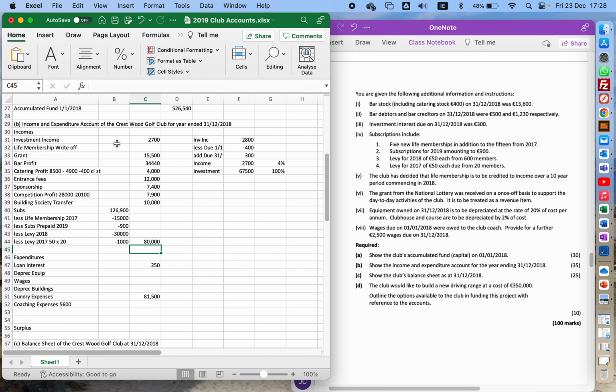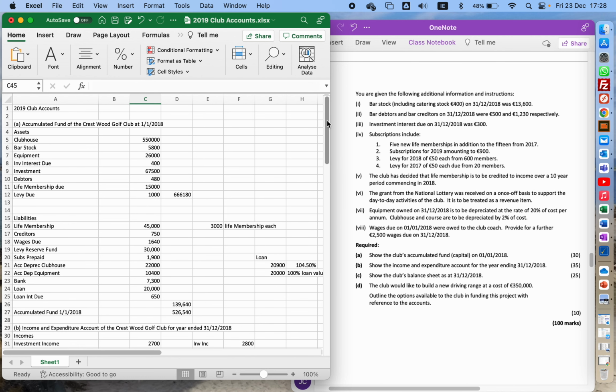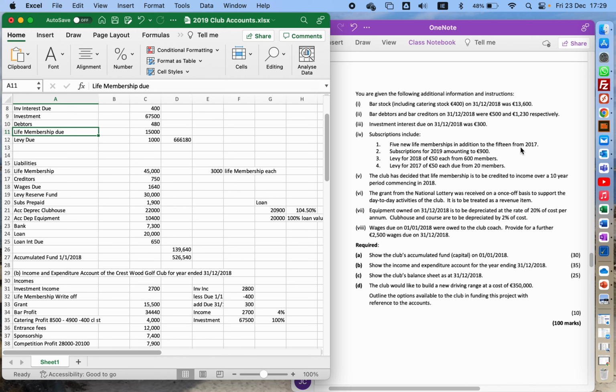Now we have to deal with a life membership write-off. So let's look and see what our life membership is, because we've got new life memberships that have been added in. So our life membership at the moment is 45,000. And we've had another 15,000 added into that. Actually, sorry, I just realised that life membership due, that's an additional figure, so that life membership due was not originally included, so we'll need to come back and have a look at that and take that out.